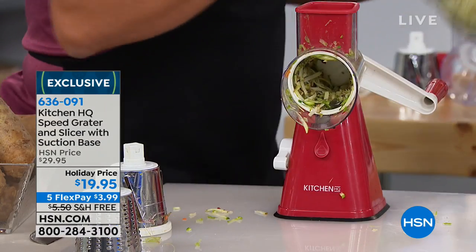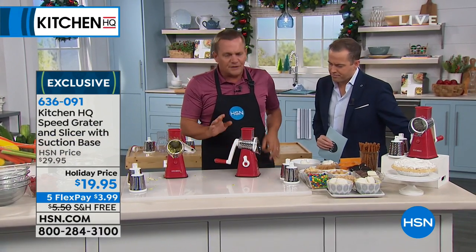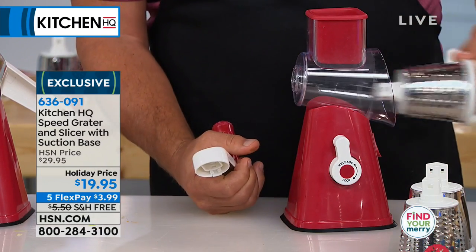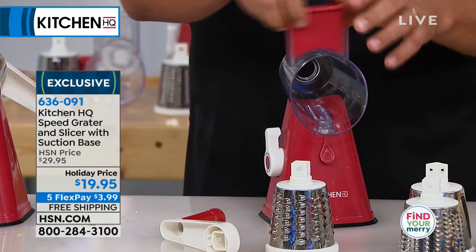Now, here's how easy it is to set up and clean. I've got one set up right here. Just to show you real quick, it's so simple. There's a little red button on the back of the handle. When you push that button, it releases the handle from the drum. Nice, easy. The drum comes out, the handle comes off, the pusher is in the top.